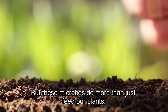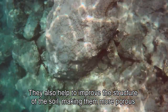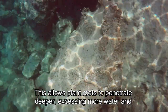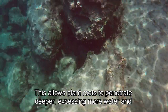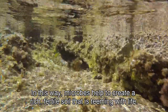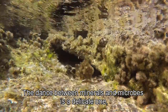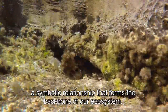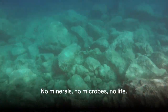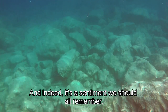But these microbes do more than just feed our plants. They also help to improve the structure of the soil, making it more porous and well drained. This allows plant roots to penetrate deeper, accessing more water and nutrients. In this way, microbes help to create a rich, fertile soil that is teeming with life. The dance between minerals and microbes is a delicate one, a symbiotic relationship that forms the backbone of our ecosystem. The Invisible Gardener says no minerals, no microbes, no life. And indeed, it's a sentiment we should all remember.